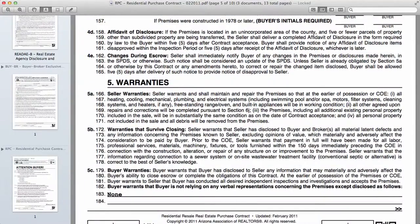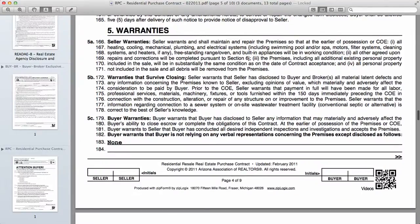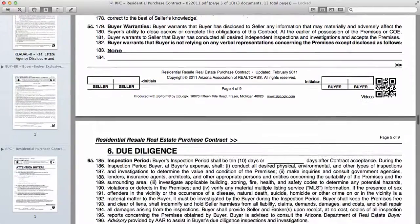Warranties, basically the seller warranties the major parts of their home. So plumbing, electrical, roofing, a couple other key areas. And this is saying that you're not relying on anything verbal. So you always fill in none right here.